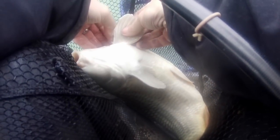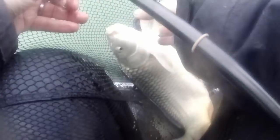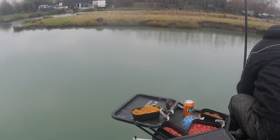Up in the fin there. Look. It's the sort of place where when you hook him in there, it's a good hook hold. You normally get him out. I'm going to give myself, he's fat, I'm going to give myself these 5 for him.